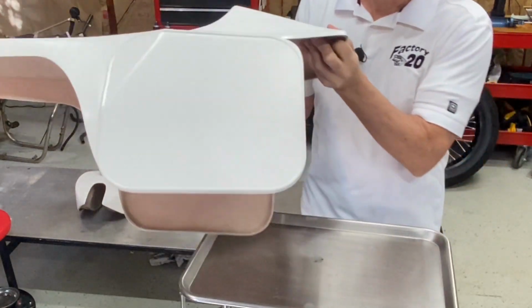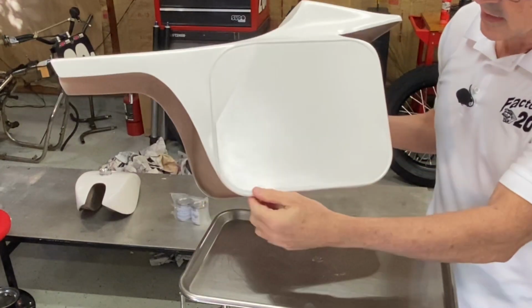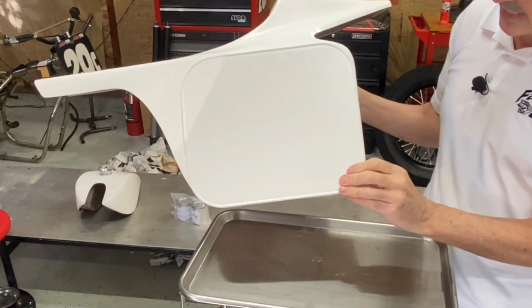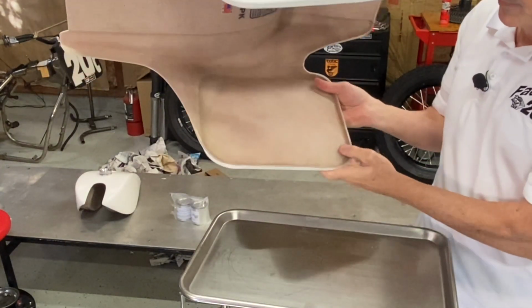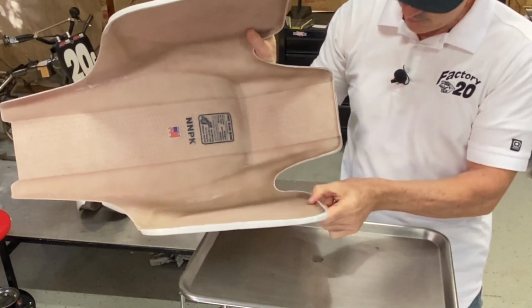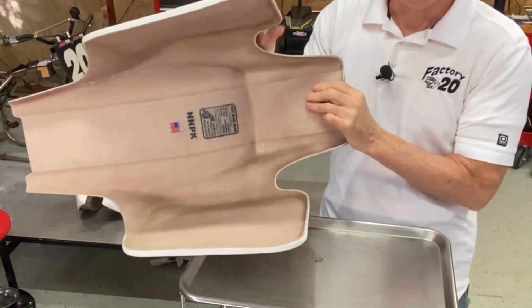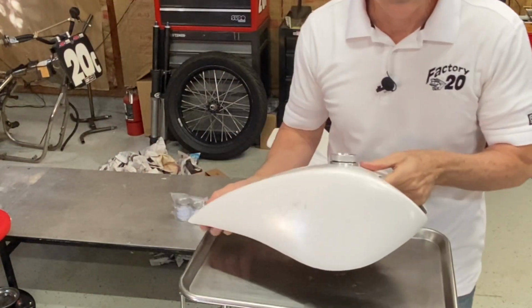So on this particular piece, he has this raised bead here. It's a kind of a new look for me, and I'm sure it adds some structural integrity. And also on the back side here, there's a slight lip to gain some rigidity as well. Just really, really nice stuff. Right, this is the Race Tech style of tank.